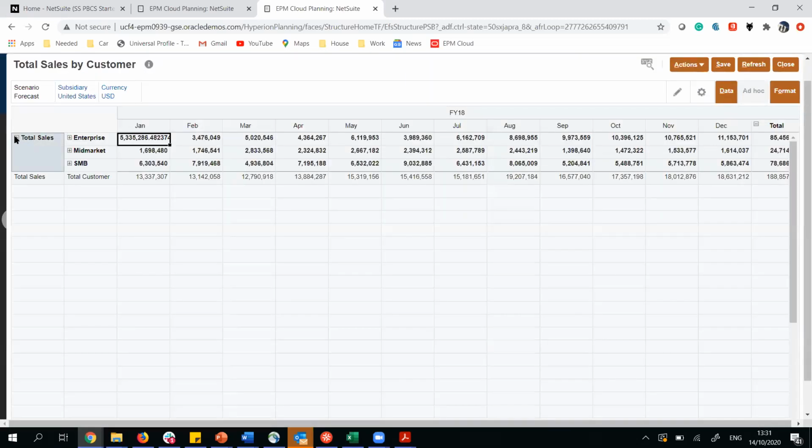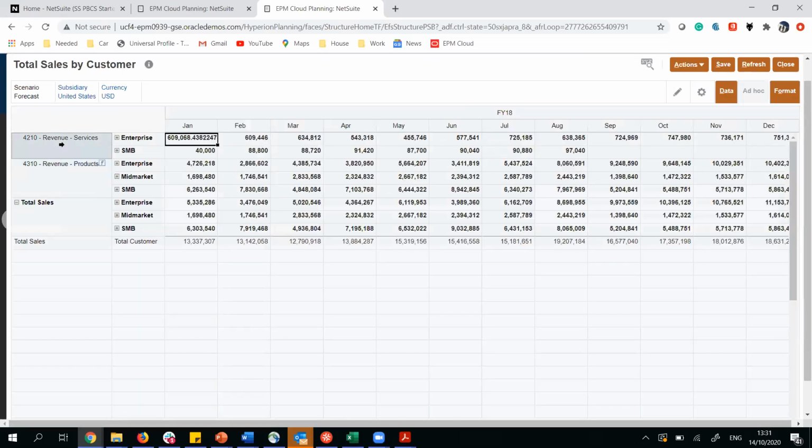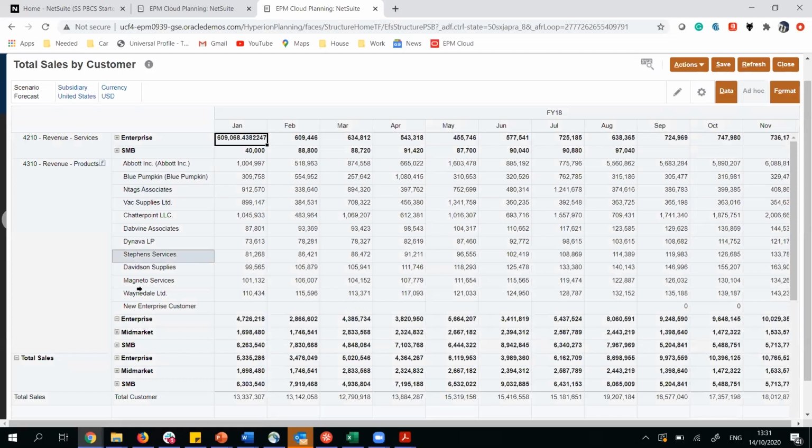As this one's quite an expansive version, so we can click across total sales, which will expand for us. So we've got our services and our revenue. Now, if we want to look against this, against, for instance, all of our enterprise customers, as that has numbers against both, we can then see the exact detail on each customer on a monthly basis. If you do want to go more granular, that is also an option as well.